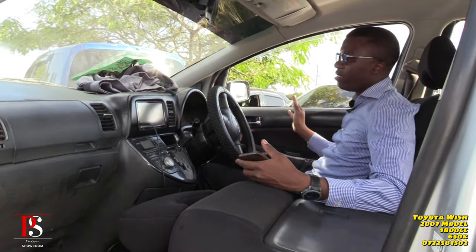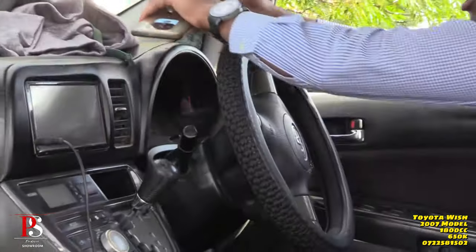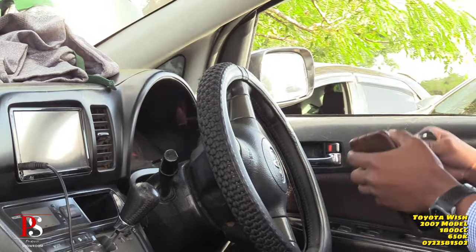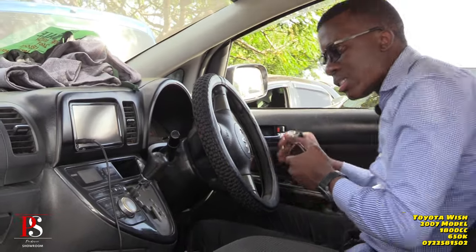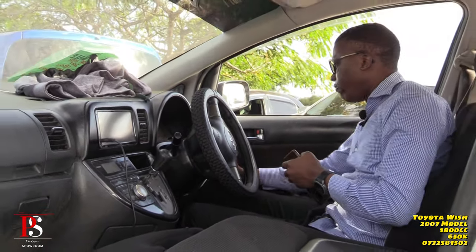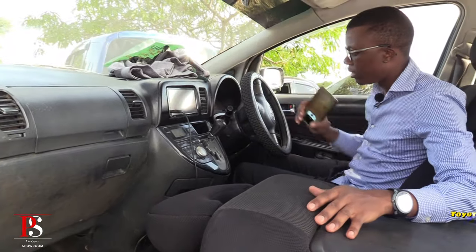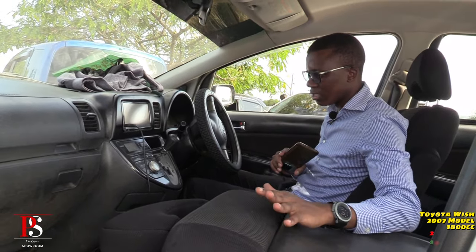Look at how spacious it is. The steering is quite raised, and it's quite comfortable when you're driving. The seats are manually adjustable. You can adjust them vertically, or horizontally, as I just showed you before. So the mileage of this car so far is 286,758 kilometers.